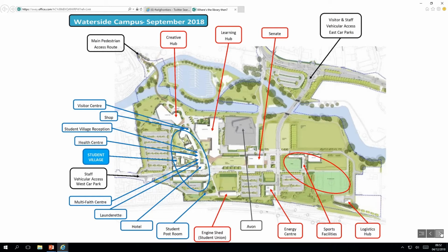The creative hub, closest to the river, is made up entirely of labs and studios. So fashion studios, environmental science labs, chemistry labs, that sort of stuff. That's all that's in there, plus some exhibition space. The Senate, this building here, has the Vice-Chancellor's office on the top floor, obviously, on the top floor. Research centres on the ground floor and first floor, and the rest are general teaching rooms. And everything else is in this, which is what I'll talk about for the rest of the talk. That building there, which is called the Learning Hub. So everything else is in there.